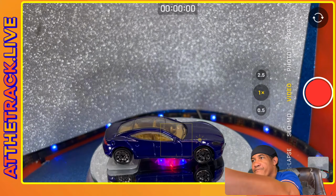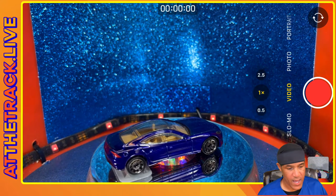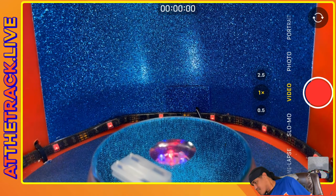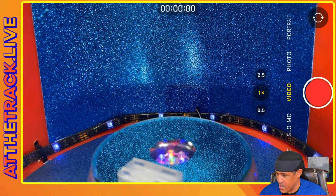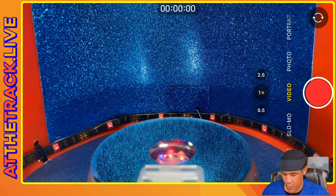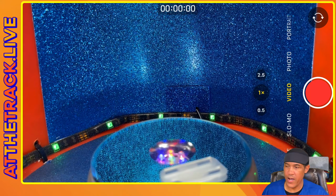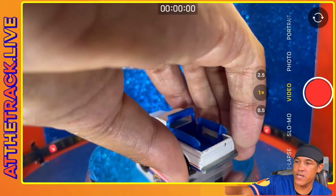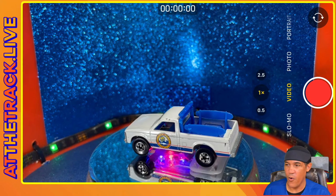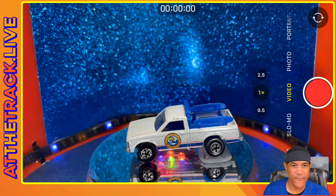Now we also have cars that were selected on Wednesday. And those cars include this one, Christopher's pick. It is the Beach Patrol pickup truck. And we're going to find out. This is a car that I had when I was a kid. And I played with it. And it didn't get too beat up. It's been played with, but the wheels roll well.